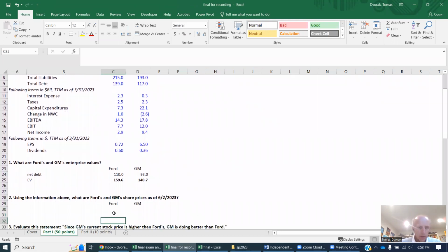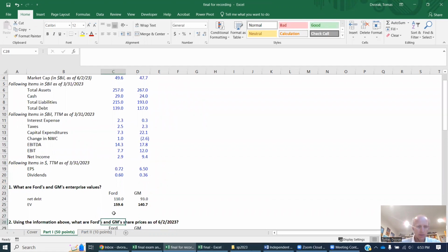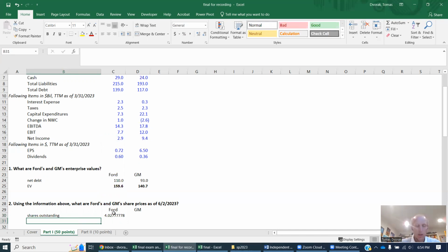Using the information above, what are Ford's and GM's share prices as of June 2nd, 2023? So we've got the market cap. So obviously share price is just the market cap divided by shares outstanding. Do we have shares outstanding anywhere? No, but we do have net income and earnings per share. So we can calculate shares outstanding. It's just the ratio of net income, in billions, divided by earnings per share. It's going to give us shares outstanding in billions. So 4 billion shares for Ford.